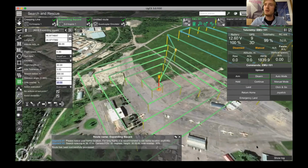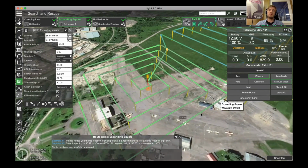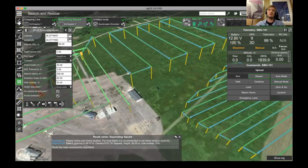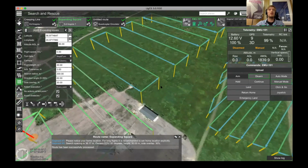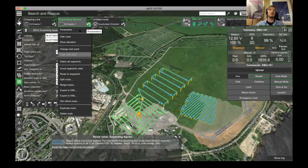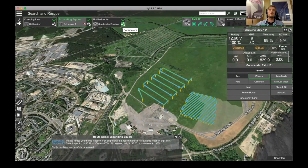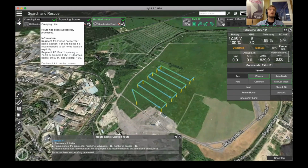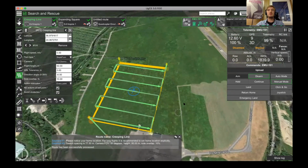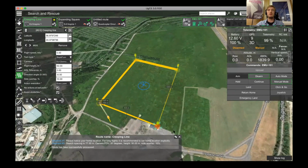So Don Phelps is asking, is there a feature to allow you to land during the mission and change the batteries and then continue the mission where you left off? So maybe I can quickly show this feature. The answer is yes, we have that, which is also useful in search and rescue scenarios. So let me take the creeping line example. Let's first hide the other ones. And here I have the creeping line mission. Currently the mission as it is, you would be able to fly with a single battery.